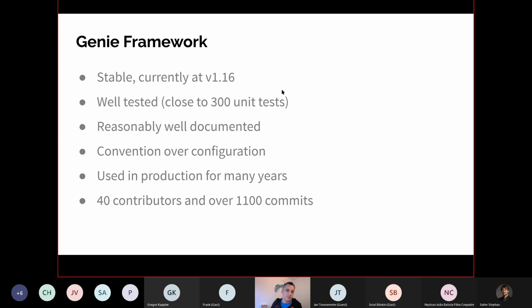All right. Okay, it's reasonably well tested, so it's got close to 300 unit tests now. Documentation is decent to start with. There's always room for improvement. In terms of approach, it uses convention over configuration, which means that, unlike for example Java frameworks where extensive configuration files are used, with Genie, similar to Rails and Django, things are done more by convention. For example, files being placed in a certain location and files being loaded in a certain way. So that is basically less code to write. It's been used in production for many years, and it has reached 40 contributors and over 1,100 commits.